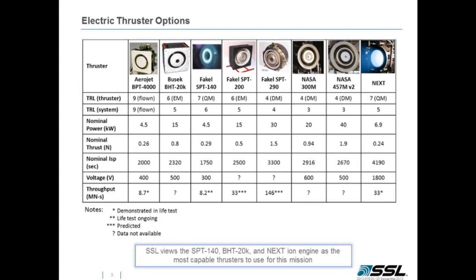Busek's BHT-20K is a higher power thruster that enables you to do a larger mission or a larger asteroid. Or there's the NEXT thruster, which, as many of you know, just completed a 5.5-year life test, so it has a lot of life testing behind it. These are all, we think, proven technologies that would give you a very large capability.